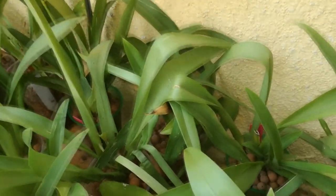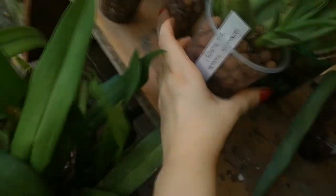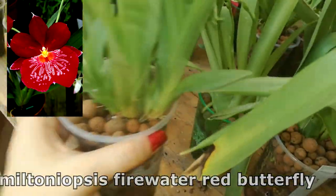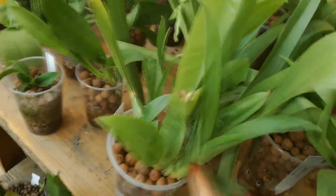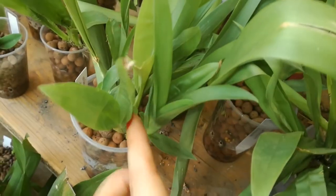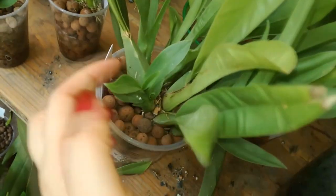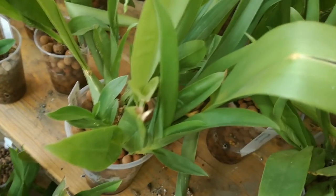What else? Okay, what is this? Again, a lot of fruits. Hold on. This is my Miltoniopsis Firewater Red Butterfly. This has such pretty blooms, and I'm really looking forward to seeing this orchid in bloom. She is growing some very fat new growths right now. Those are the biggest growths it has ever produced in my care, because at first it didn't have any roots and it has produced these tiny growths, but now it is growing bigger and bigger, which is always a good sign.